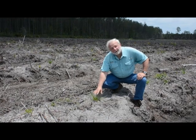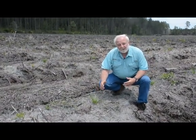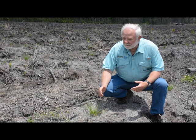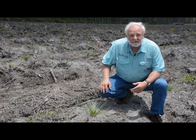All right, we're going to come along in November, December, January with a tree planter, and the seedlings we're going to pick up at the nursery are going to be transported out here, where the tree planter goes ahead and plants these. These trees right here are planted on about 6-foot centers.